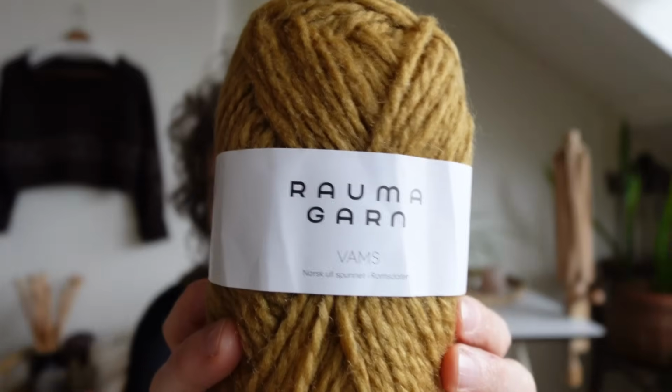I actually had the right yarn in stash. It is designed for a bulky weight yarn, Rauma Vamsegarn. And Rauma Vamsegarn is quite a light thread. This is 50 gram, it's 83 meter, and this has been in my stash for quite some years. I did buy it to re-knit my favorite thrifted cardigan. It never happened. So much is not happening in my knitting life.